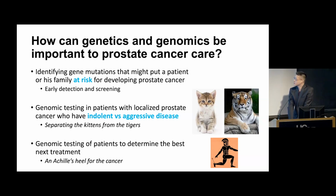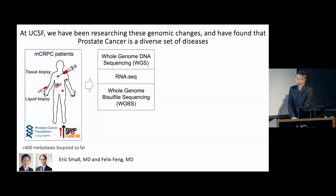One of the main things that we've been doing here at UCSF that Dr. Small alluded to is doing a lot of research to first define what changes happen at the DNA, RNA, and protein level, to define the landscape of prostate cancer. Because what we've discovered is that even though we've lumped prostate cancer as a single disease, it is actually made up of many different types of mutations, and each individual prostate cancer patient's cells are actually quite different.